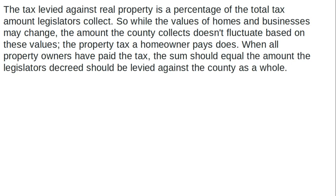So the tax levied against real property is a percentage of the total tax amount legislators collect. So while the values of homes and businesses may change, the amount the county collects doesn't actually fluctuate based on those values. The property tax a homeowner pays does. When property owners have paid the tax, the sum should equal the amount the legislators decreed should be levied against the county as a whole.